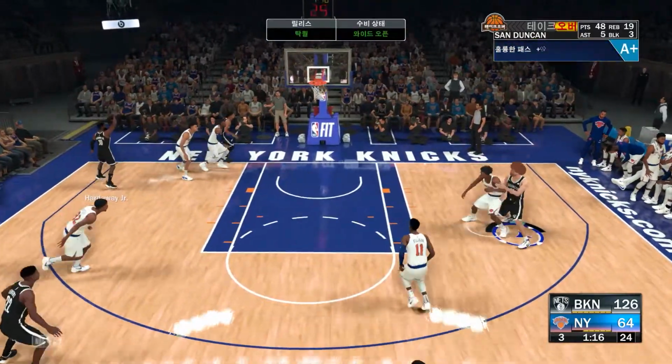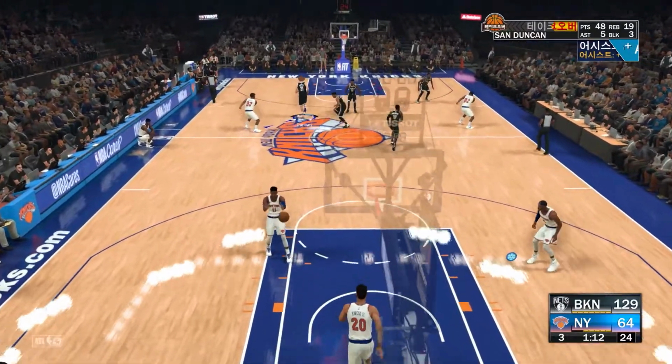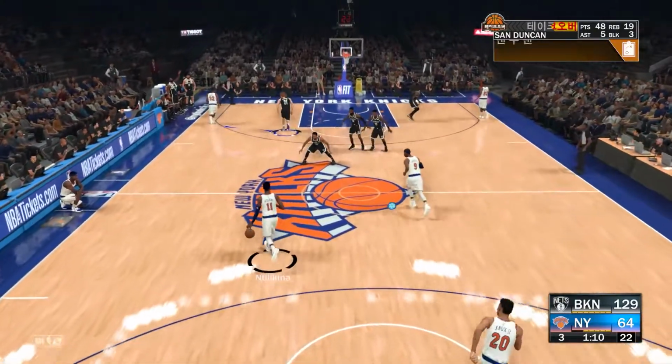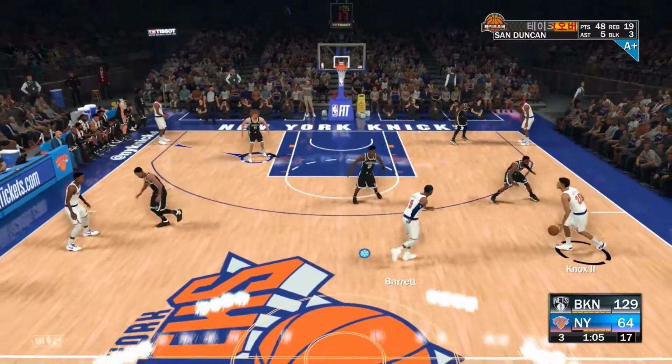Hardaway with a wide-open look. And that comes off the assist by Duncan. Junior's got assist number 5 here tonight. Not shy from outside. There's no doubt about that. Spreading the floor and getting them up.